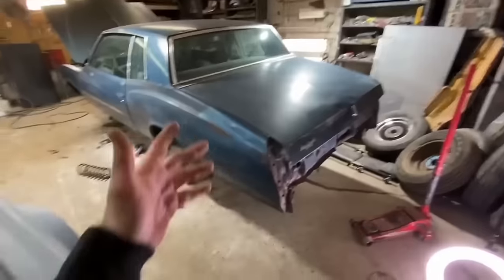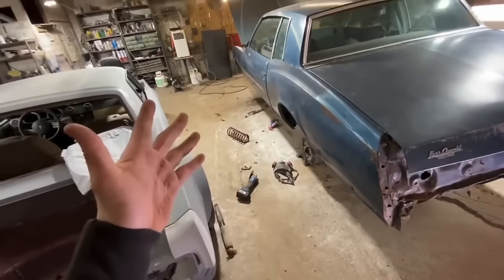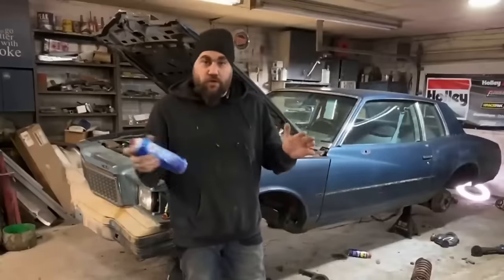We can fix that. I cut the living shit out of my hand, which is awesome. So we're going to pour some brake cleaner on that and then yell at the gods. And then we're going to open up our airbags. Ooh, starting fluid is even better. Okay, this is a really good way to disinfect cuts. Starting fluid or brake cleaner.